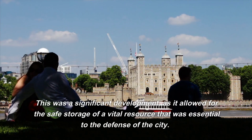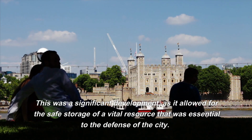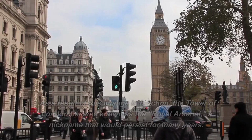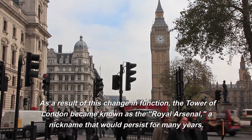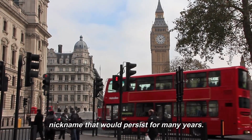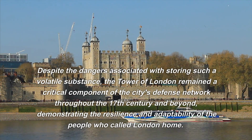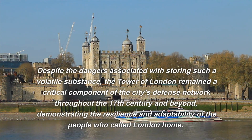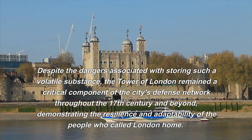This was a significant development, as it allowed for the safe storage of a vital resource that was essential to the defense of the city. As a result of this change in function, the Tower of London became known as the Royal Arsenal, a nickname that would persist for many years. Despite the dangers associated with storing such a volatile substance, the Tower of London remained a critical component of the city's defense network throughout the 17th century and beyond, demonstrating the resilience and adaptability of the people who called London home.